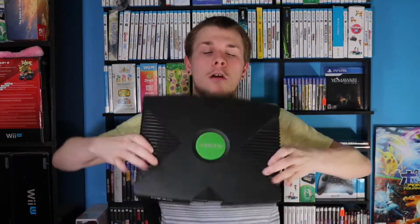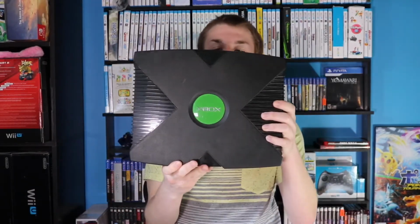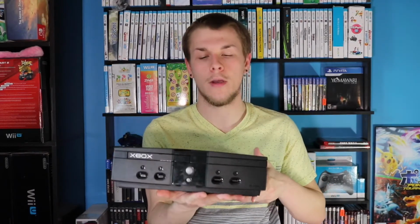So we have here 2 OG Xboxes. Pretty good condition overall. Like I said, just the doors won't open. And I actually talked to a friend of mine and he told me that they're an easy fix. So we got 1, we got 2. These things are heavy. I didn't realize how heavy these things were. They're like 20 pounds or something. But yeah, we got those for free.